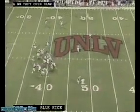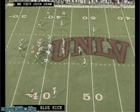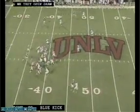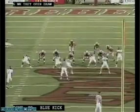Now they're trying to run the stretch into the boundary with it. Again, weak safety's coming up, and we're going more to a man concept, which is going to allow him to play tighter to the line of scrimmage with it than he would as a true quarter. But again, everybody should be in their gaps.